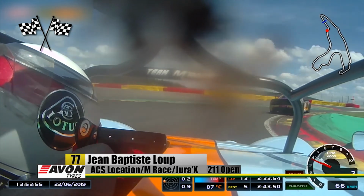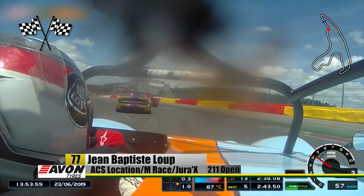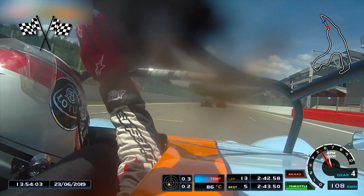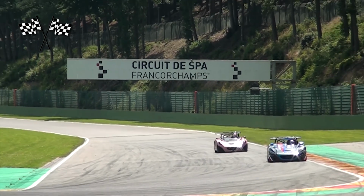We switch back. The 21 car is Daniel Palmer. Jean-Baptiste Lou is here leading the 211 category. David McAnulty, immediately ahead, has caught Daniel Palmer, but Jean-Baptiste Lou wins the 211 category. Wow, what a race we've had.